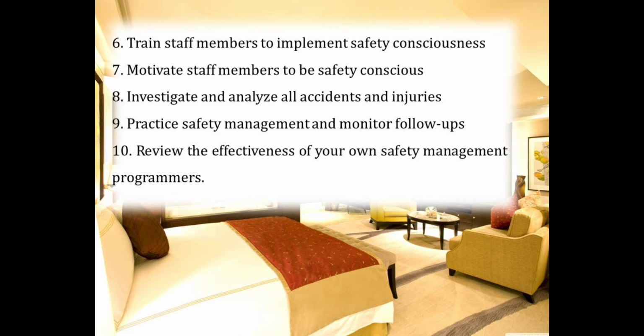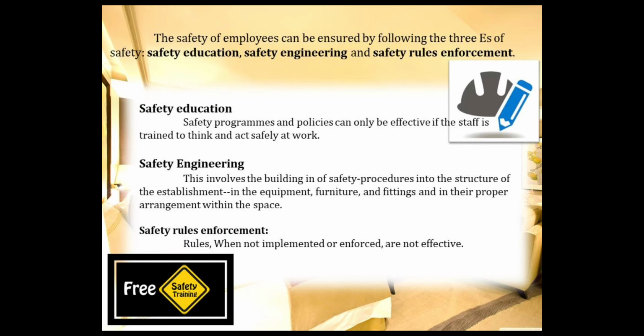Number 8, investigate and analyze all accidents and injuries. Number 9, safety management and monitor follow-ups. Number 10, review the effectiveness of your own safety management program.